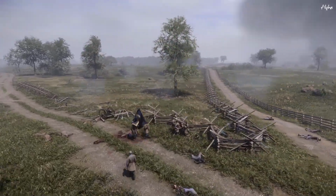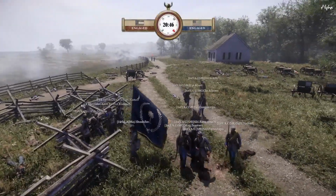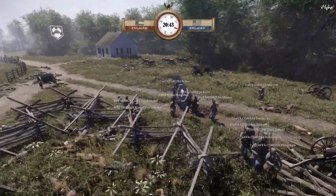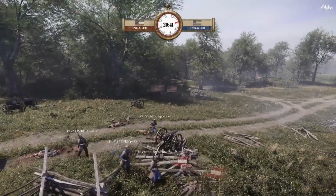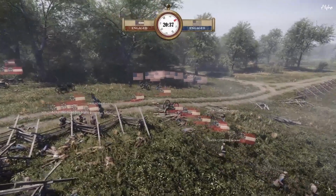We just fucked them in the rear, man. Holy shit. Four of us actually survived the charge that fucked them in the rear, and they got fucked. All right, so a lot of Confederates packing up here, and the Florida coming out of the woods behind them. And here they come. Can they survive another attack?